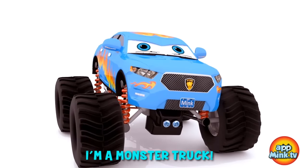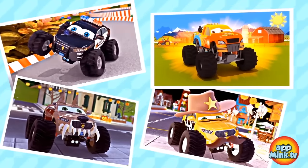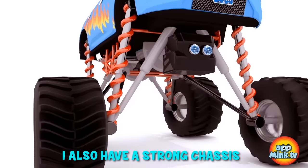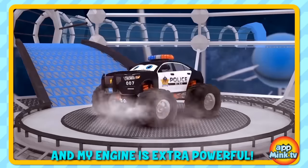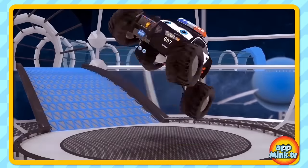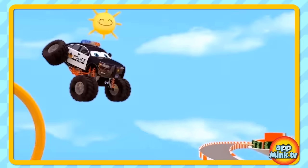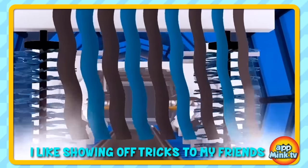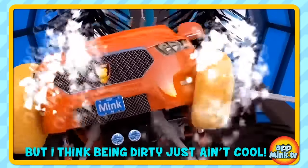Howdy, kids. I'm the monster truck. I'm the coolest ride in town. I love getting paint jobs and doing stunts. Check out my huge tires. I also have a strong chassis and extra suspension for jumps and tricks. And my engine is extra powerful. I like showing off tricks to my friends, but it often gets me dirty, and I hate taking a bath. But I think being dirty just ain't cool.